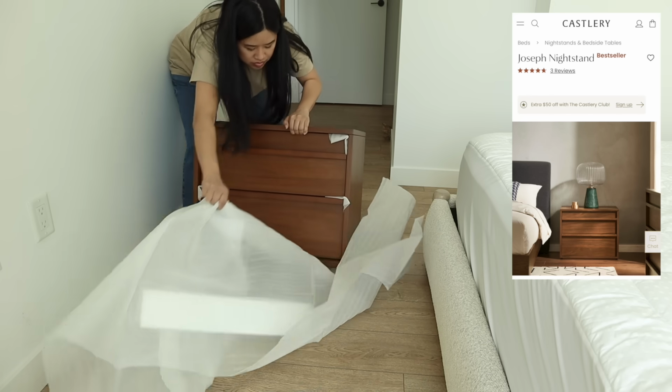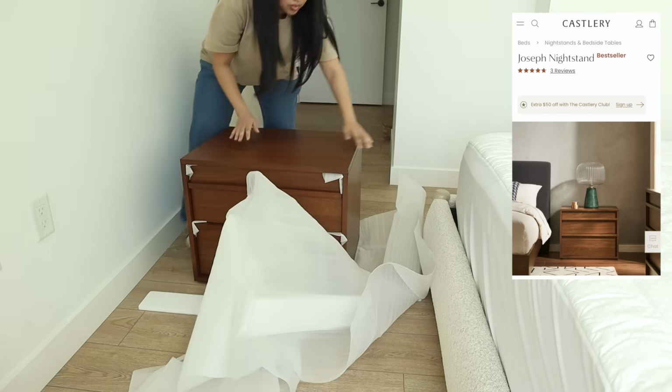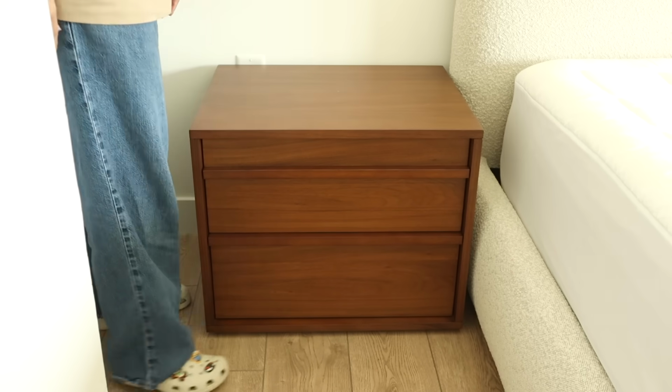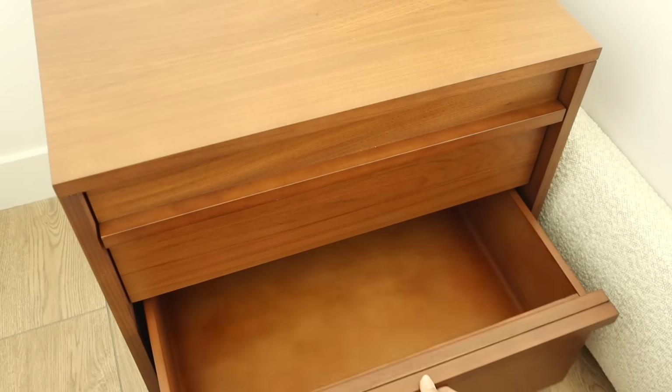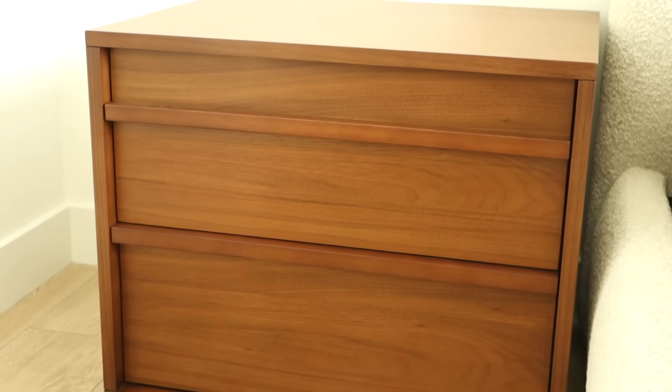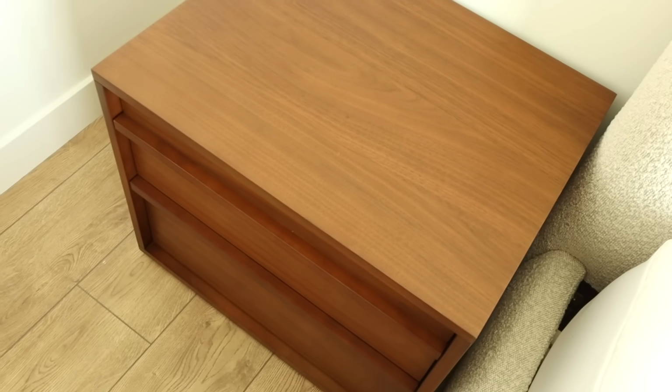On both sides of the bed, I went with the Joseph nightstands. These just scream Japandi to me. There is plenty of storage, which I'm really excited about. I am tired of having open shelves for nightstands, so this is all closed storage. It is very sleek, and it's going to perfectly complement the new headboard.